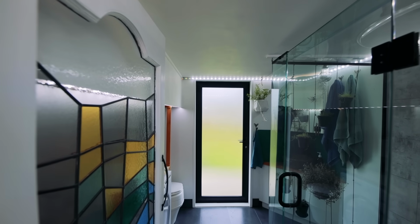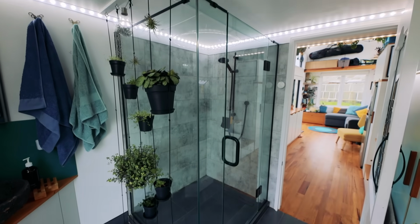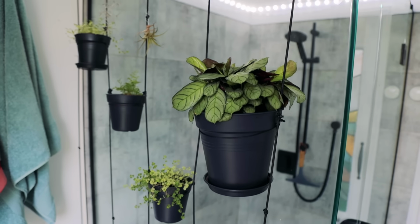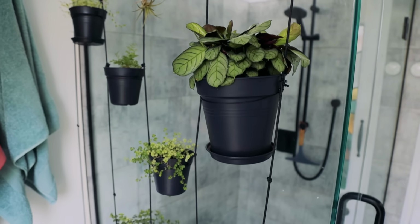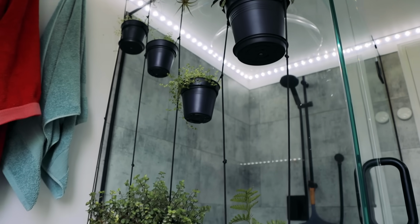Oh, this is again just lovely. It's almost like walking into a little forest in here. Yeah, I literally dreamed of this sort of plant wall string setup, and it really brought a lot of the plants into this space that weren't here before. Yeah, what a great idea. And that basin is just such a gorgeous feature too.